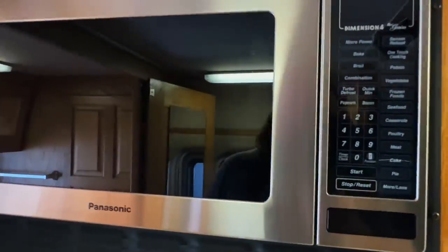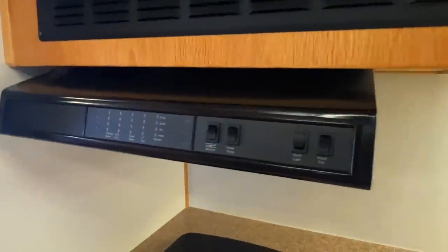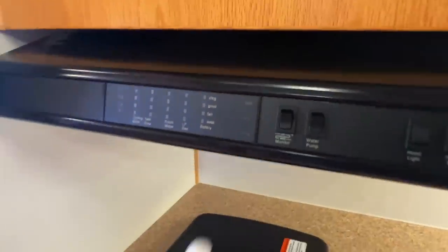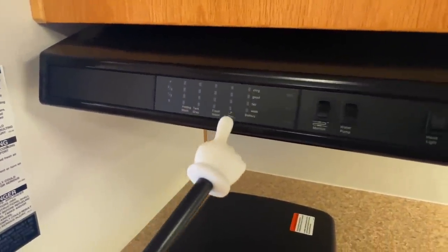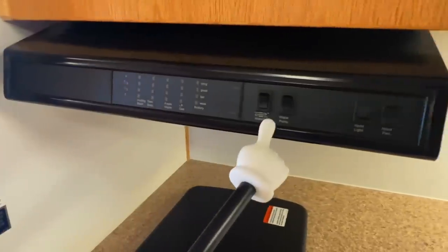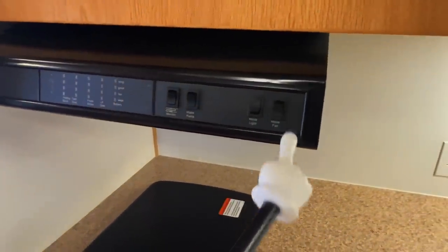Got a standard microwave on this. This runs on AC power, so your shore power plug-in or your generator. Got our levels test here. Push this button to test all those. The water tanks are notoriously finicky, so don't always trust those. We've also got LP gas and your coach battery. Got our water pump on off to pump the water out of the onboard freshwater tank. Hood light and fan.